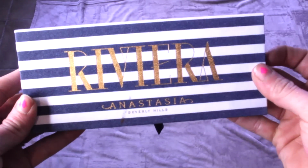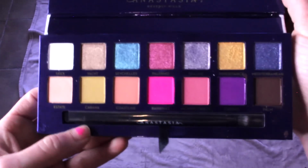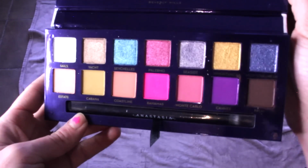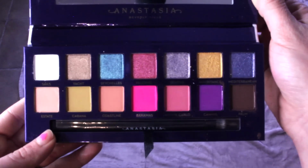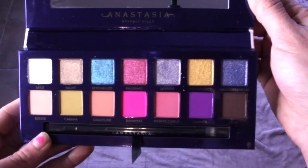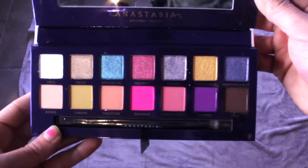And then finally we have the Riviera palette. This is the newest palette to my collection. I just got this the other day. Haven't even played around with it. I was so excited when I saw the teaser pictures for this. I thought it was such a fun palette. This is the first eyeshadow palette I bought this year, and just so fitting that it's an Anastasia Beverly Hills palette. I'm so excited to start playing around with this. Although I am a little bit intimidated, I just also cannot wait.